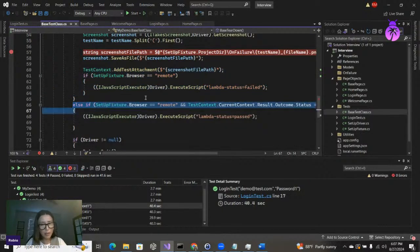And here I also added the browser with a remote, because in this framework, we included different cross-browser testing with local testing and also remote browser, which in my past experience, we use LambdaTest. It is a third-party cross-browser testing tool, and we can borrow its platform to run tests on different OS and different platforms.